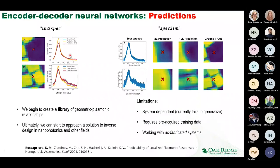So we can essentially create the algorithm that tells us that for this configuration of particles, these are the plasmonic spectra that would emerge. And that allows us to answer questions like, what would be the possible plasmonic responses in the given set of nanoparticles? Or what should be the nanoparticle configuration in order to derive the desired plasmonic spectrum?